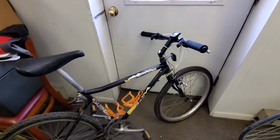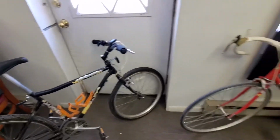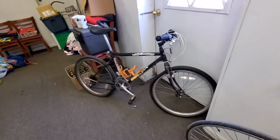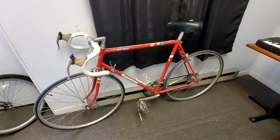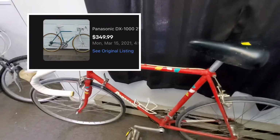And this next one is probably the best find I have found at a yard sale in a long time. Again, they were asking $15, which I gave them $15 for it. The Hero Escape I gave $12, but this one I gave them $15 because I know what this is worth, and I know it's worth a lot of money.